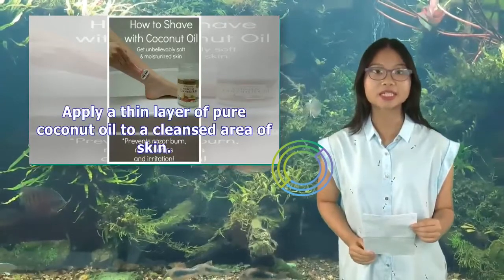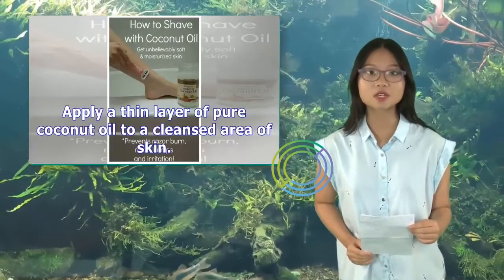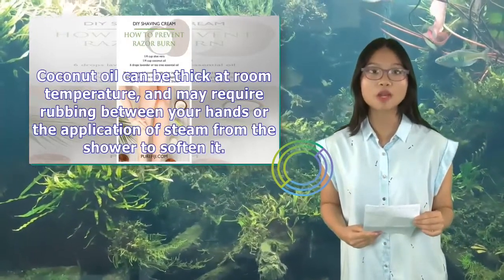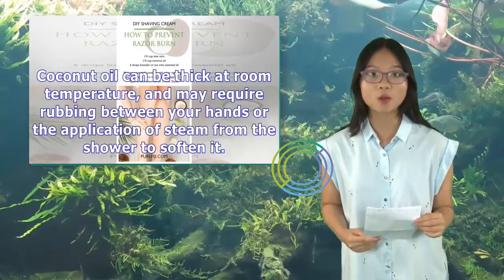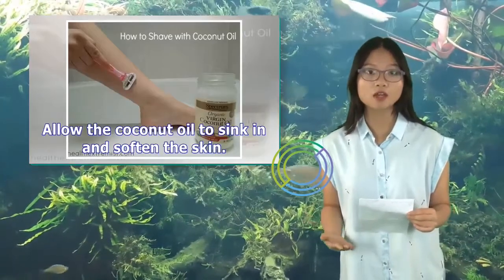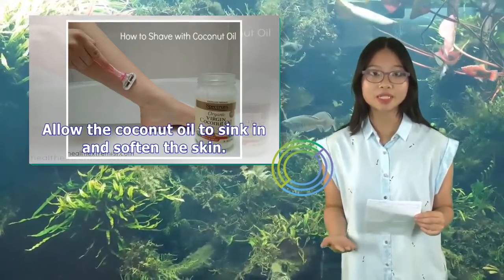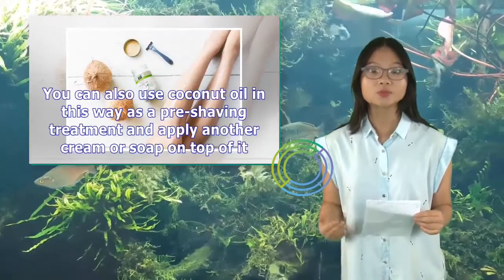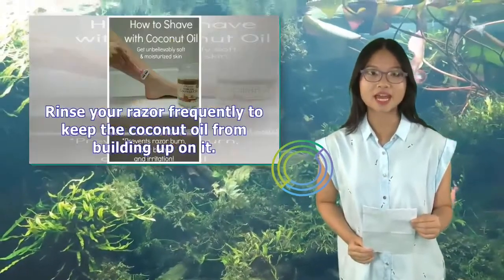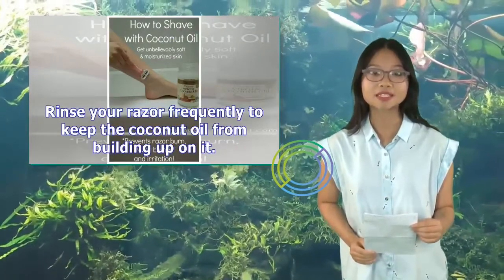Apply a thin layer of pure coconut oil to a cleansed area of skin. Coconut oil can be thick at room temperature, and may require rubbing between your hands or the application of steam from the shower to soften it. Allow the coconut oil to sink in and soften the skin. You can also use coconut oil in this way as a pre-shaving treatment and apply another cream or soap on top of it. Rinse your razor frequently to keep the coconut oil from building up on it.